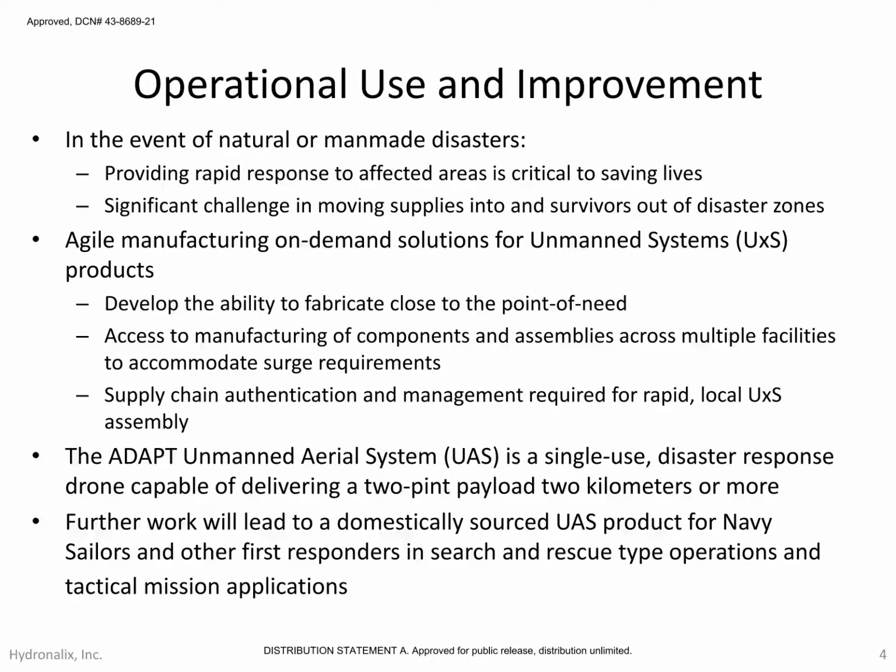The ADAPT technology we developed is intended for humanitarian use following a natural or man-made disaster. After a disaster event, providing rapid response to affected areas is critical to saving lives. Oftentimes, affected areas are hard or unsafe to reach due to infrastructure destruction, and there is significant challenge in moving supplies into these disaster zones. Unmanned systems offer a solution to this problem, but there is a need for agile, on-demand manufacturing of these technologies.